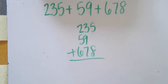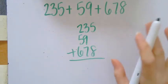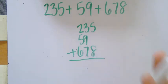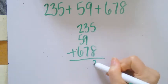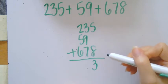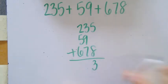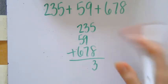All right, here's my problem. I've written it down. Now I get to solve. Ready. If you see me doing anything incorrectly along the way, just let me know and I'll stop and I'll correct. 5 plus 8 is 13. I'm sorry, what was that? Oh, I thought you said something. Remember, you gotta stop me if I make a mistake so I can hear you and I can correct it.